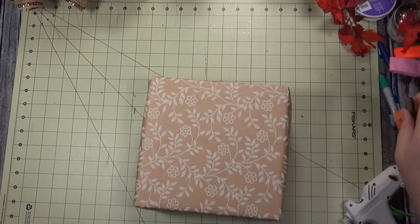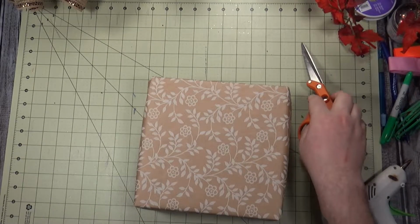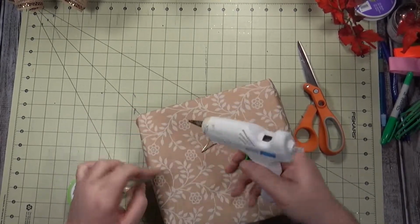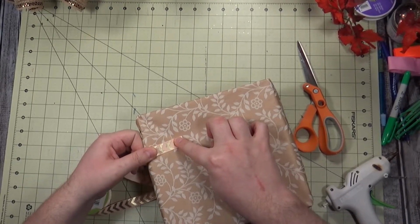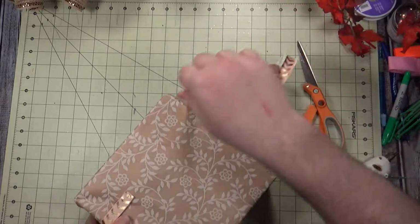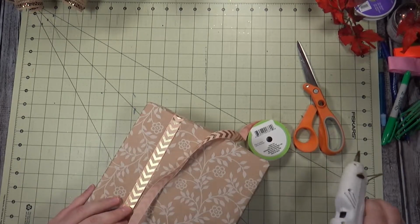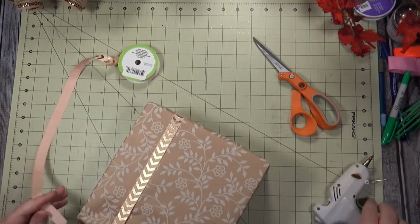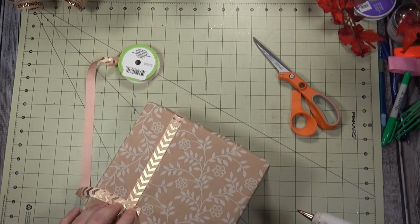This is some Dollar Tree grosgrain ribbon. All of these are always so hard to open. I don't know what it is. I want my ribbons to kind of come right here. I'm going to put down a dot of glue. You can do this in one length of ribbon, but I don't like the knot that it makes on the back. Not that I don't like it, I'm just like, and you can't even see what I'm doing barely.